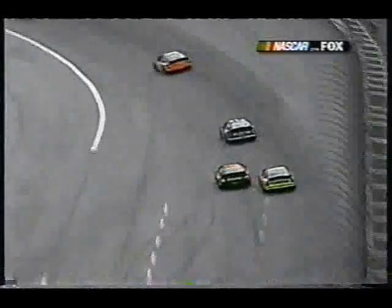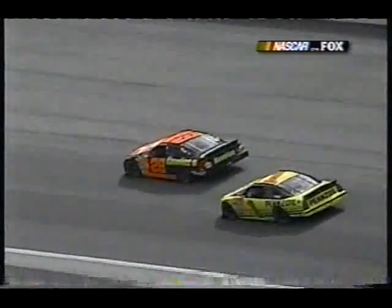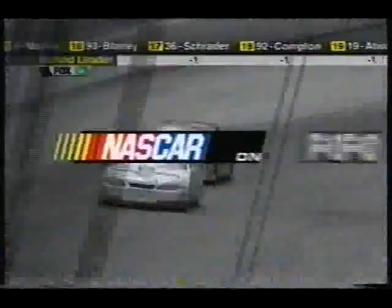Here we go, side by side, going down into turn 1, 192 miles an hour. Sorry about that, bad timing. Guys, you don't want to be doing that going into turn 1 at 192 miles an hour. And not only that, you damage that very critical left front fender. And now look what's happened to Rudd as he loses his momentum. Harvick also gets past him there. He saw an opportunity and he took advantage of it.